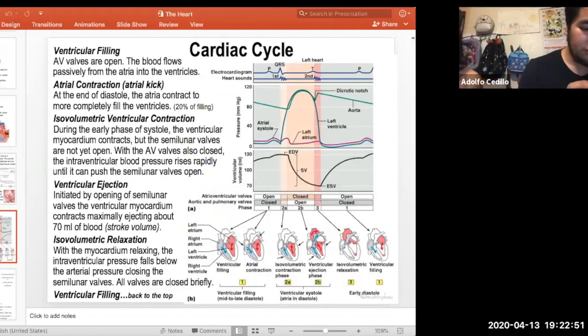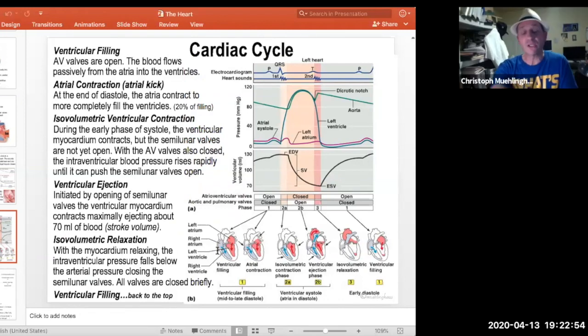When we go back to what we just talked about with the lub-dub, it's the same thing again, just now it's down here. First, when the blood comes into the atria, it flows passively into the ventricles. That's called ventricular filling. Then the atria contract, as we said when we talked about the conducting system. That's called atrial contraction or atrial kick. It forces all the blood straight down into the ventricle, pushing it in as much as possible. 20% of filling is that.